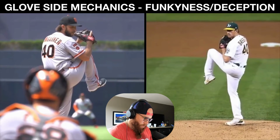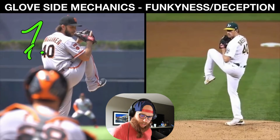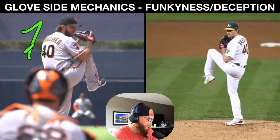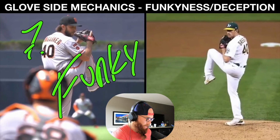Okay, what up, dudes? So, as I mentioned, the seventh component of the components that change the appearance of the glove side. This one probably needs to be discussed the least, but we're looking at just funkiness, okay?